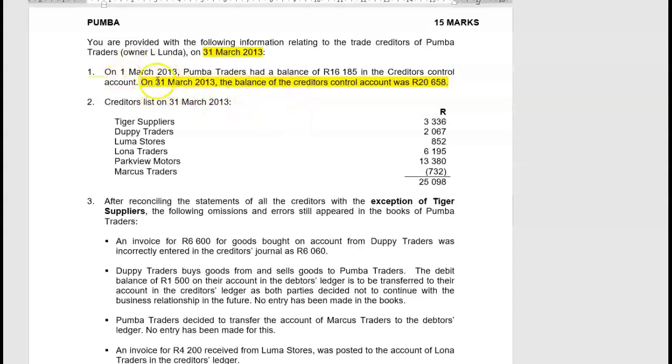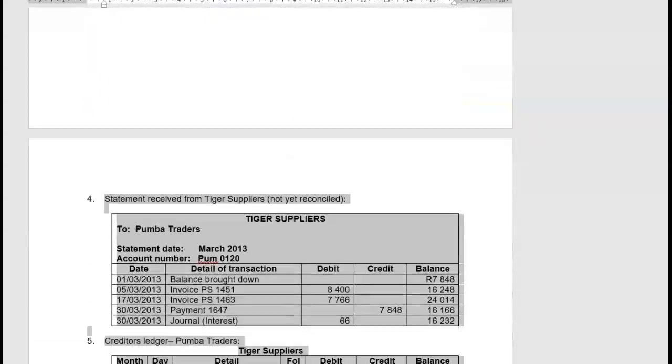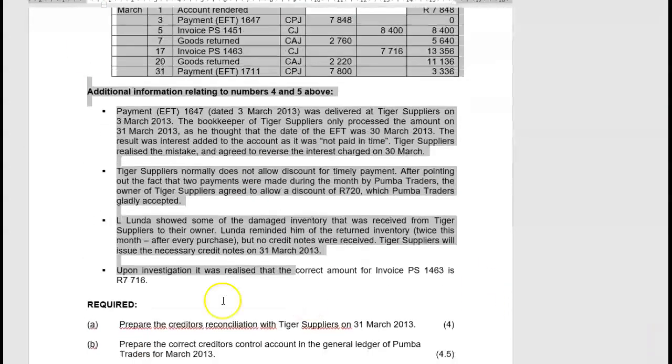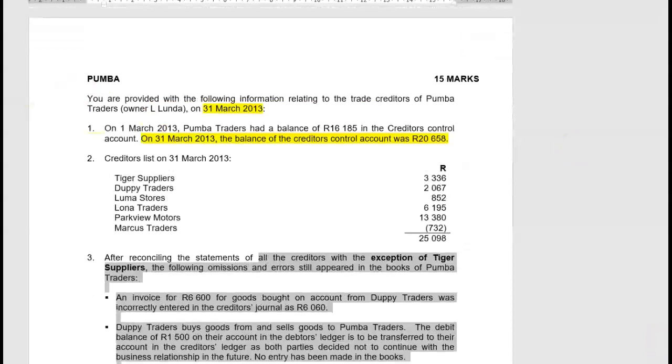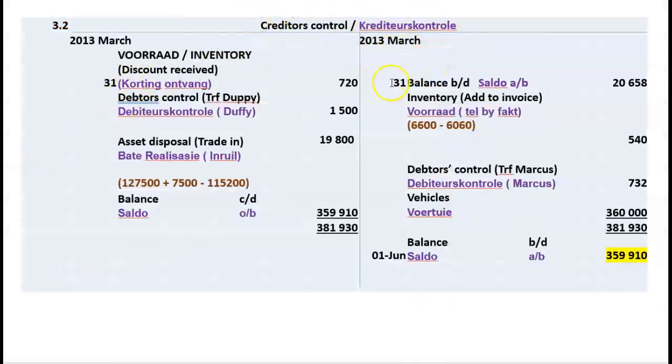Guys, why would I like to start at the 1st of March if I already have the 31st of March balance? So obviously, this is now the final thing. They give me the creditors list, they give me reconciliation differences. They said that they haven't reconciled Tiger, and then they ask you something to do. So what is important is that I'm going to start with the most updated balance, which is 2658, and that will be recorded in our creditors control account.